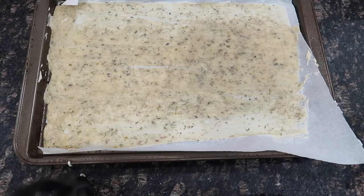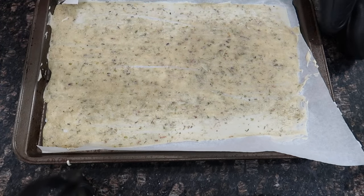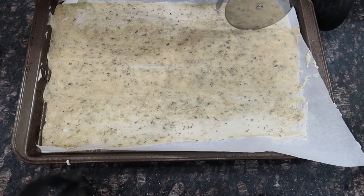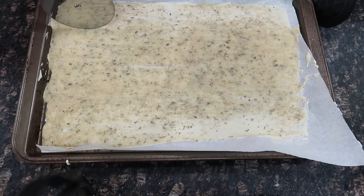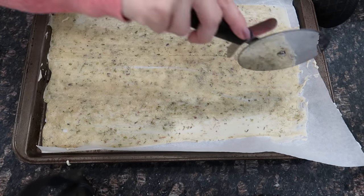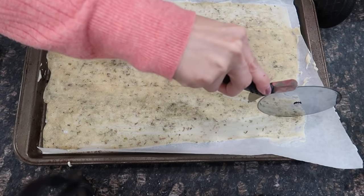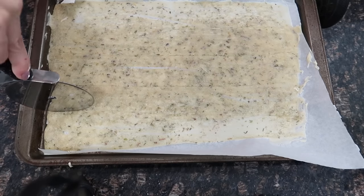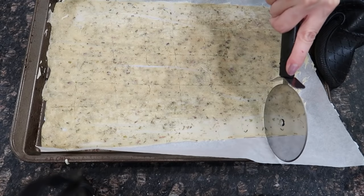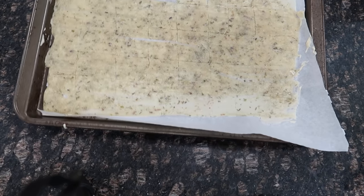Okay, so this is what they look like after 10 minutes. So we're just gonna form the crackers. So we're just gonna take a little line going this way. Okay, great. I'm not gonna have straight lines, but that's all you're doing. You're just scoring it so that as they bake, they bake in little squares. It's super thin. And again, this is my first time making these, so I guess I'll learn as I go, but we're just making the little squares. Okay, so that's good enough. Now they're gonna go in the oven for another 40 minutes.